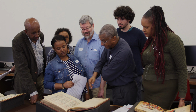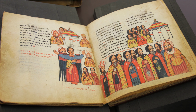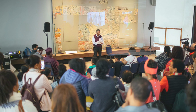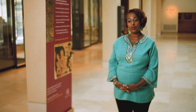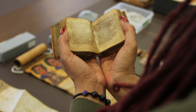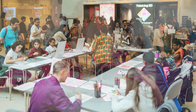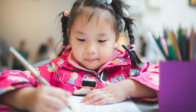They recently ran a groundbreaking project to co-create an exhibition with members of the Ethiopian and Eritrean community from Oxford, London and Milton Keynes. It was basically to raise awareness about ancient and medieval manuscripts from Ethiopia and Eritrea. Some of the activities that we did was run some workshops, study days, special events. The project was pretty special because it was one of the first time that we co-curated with community members a display.